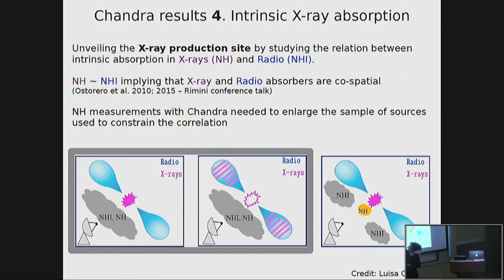Now I wanted to talk about our results on intrinsic X-ray absorption in the context of multi-waveband studies. I am showing here a cartoon of different possible geometries that relate the location of the radio sources in blue and X-rays in pink. The clouds here indicate the radio and X-ray absorbers. From the work of Luisa Stawarz, our collaborator, it follows that absorption in X-rays and in radio is strongly correlated. This implies that X-ray and radio absorbers are cospatial. Because of that result, we can exclude the scenario in which absorption in X-rays and in radio is due to clouds that are separated from each other. This would mean that both the X-ray and radio source are enshrouded with some material that obscures the radiation in a correlated way.